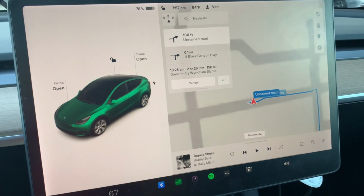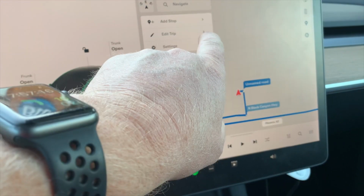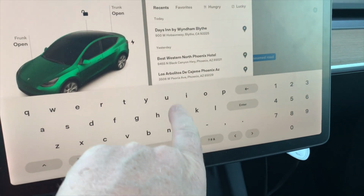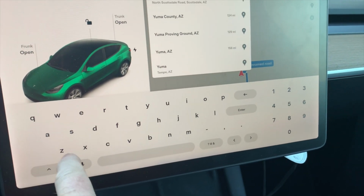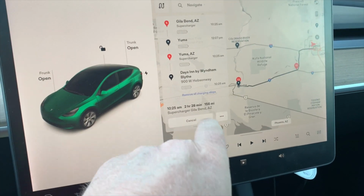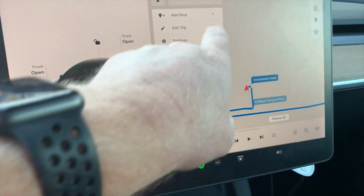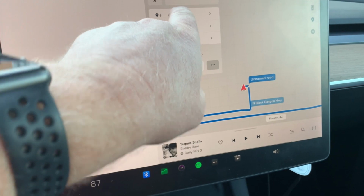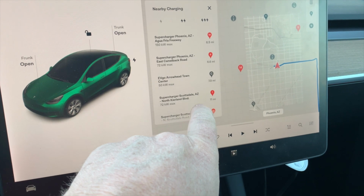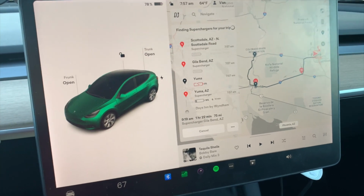We could be in Blythe in 2.5 hours at our hotel. So what we're going to do is add some stops at Yuma. We're going to go down, cut across country on I-8, and then it wants us to charge, obviously. Let's also go to a supercharger stop nearby in Scottsdale, which is actually in the wrong direction, but we will have plenty of time. So let's go.